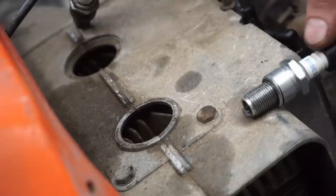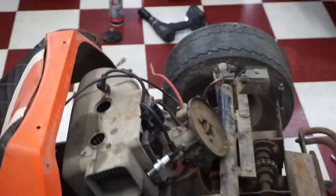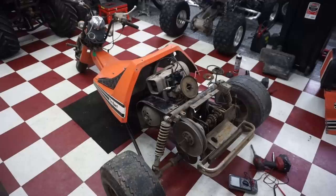Both plugs. Woohoo! So the points ended up being really, really dirty. I had to take a file and actually file them down before I took a little piece of sandpaper, and I guess that wasn't enough. We had enough spark to go to the coil wire, but not enough to actually go past the spark plug and go through that gap.